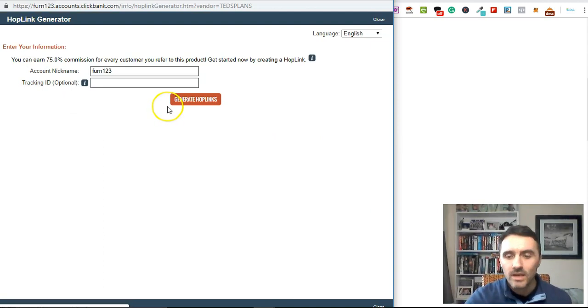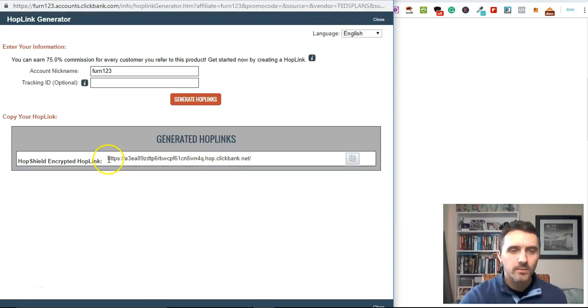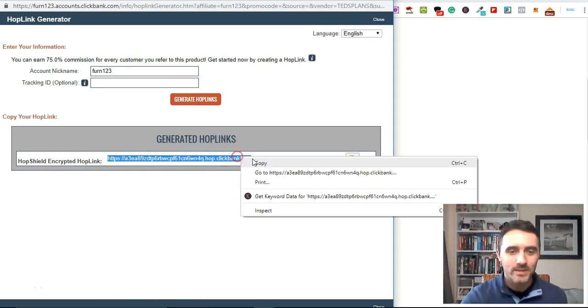Then what's going to happen is you basically get given a link. Now I'm going to click on generate hop link and I'll show you exactly how this looks. You see this down here at the bottom, this is your really ugly long link, and you want to make it pretty and shorten it. So we're going to click on copy.